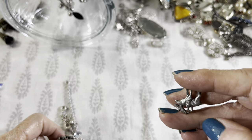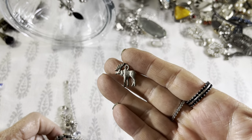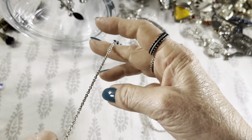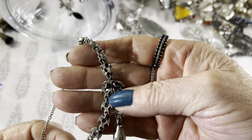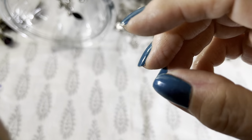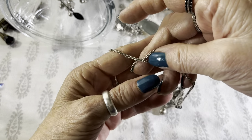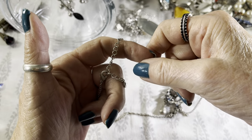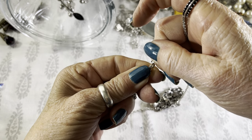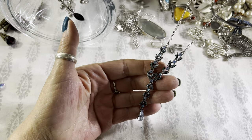Here's a little moose charm. Don't think it's silver or anything. Definitely feels like pewter, but it's cute. Cute little moose. This has a mark on it. Looks like N-A. So, possibly Avon? I'm not sure. But it comes with an extender. I think it is, because I have another Avon necklace that came with an extender. So, there's that.